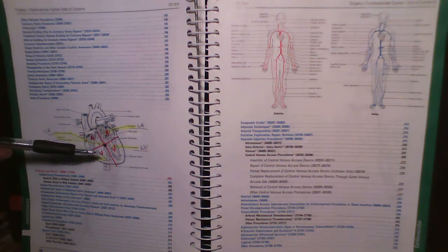Alright, so a pacemaker has multiple components, a pacemaker system. Okay, you have the actual pulse generator, and there are two kinds of pulse generators.